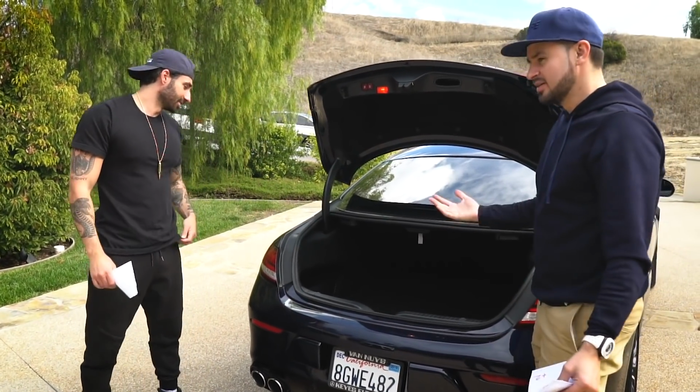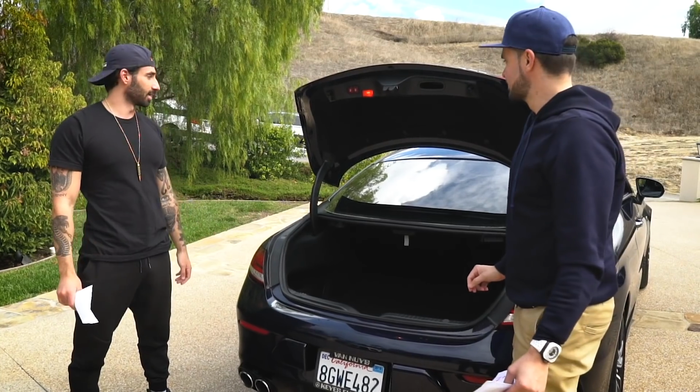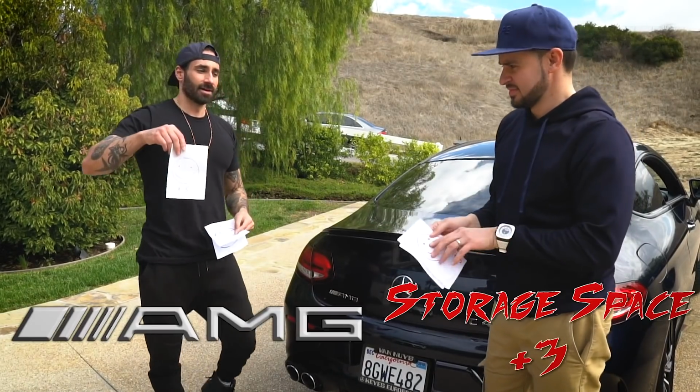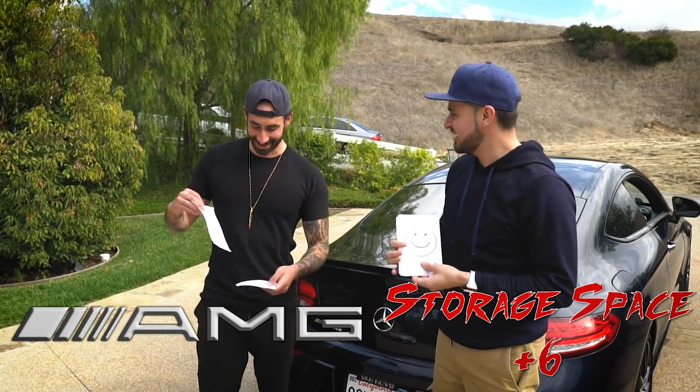Well, we know it's got an unnecessary amount of storage space for whatever you need, so I'm ready. I'm ready too. Although this shouldn't even be a 3, it should be a 2 because there's too much storage and not enough seat. Why did they skimp out on the seat? That was weird. Can too much storage space be a negative thing? Yeah. And now we gotta go and do what's right and drive it.